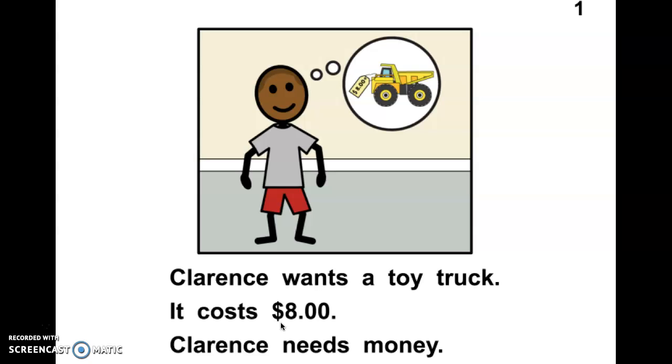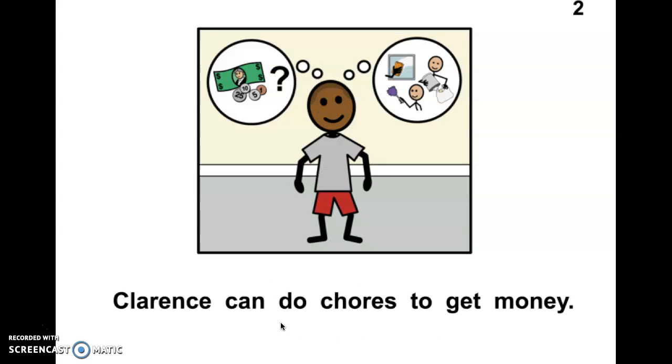Clarence wants a toy truck. It costs $8. Clarence needs money. Clarence can do chores to get money. Look, there's Clarence right there. And there's the money that he needs. What does he need that money for? Oh, that's right. He needs it for the toy truck. Yeah, so he's going to do his chores to get money.